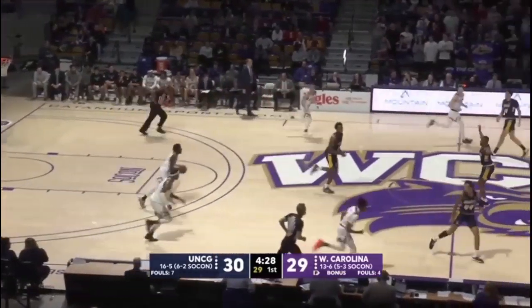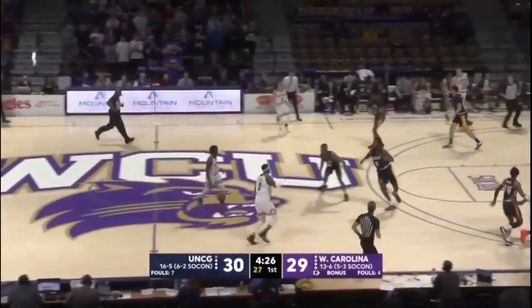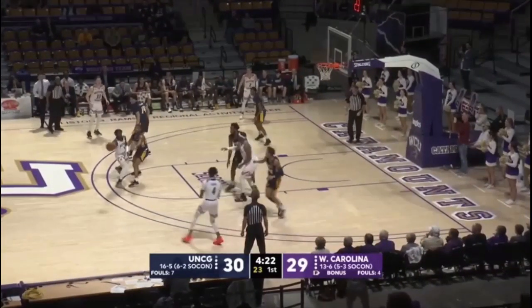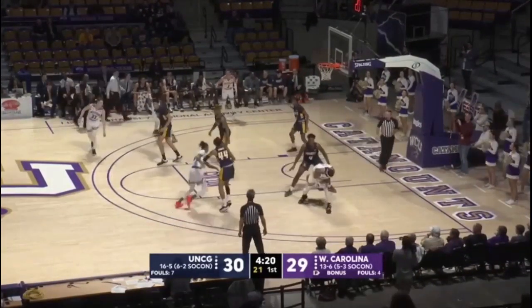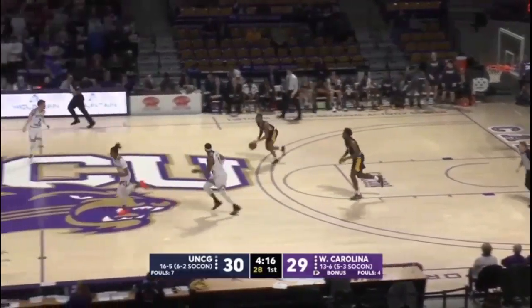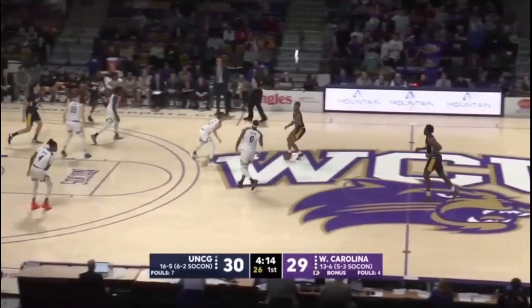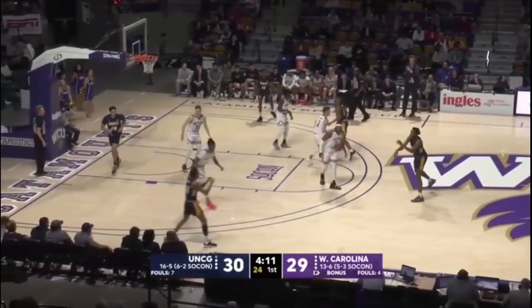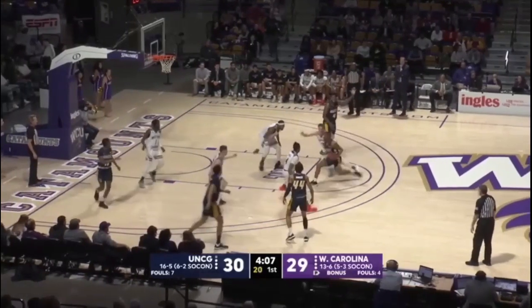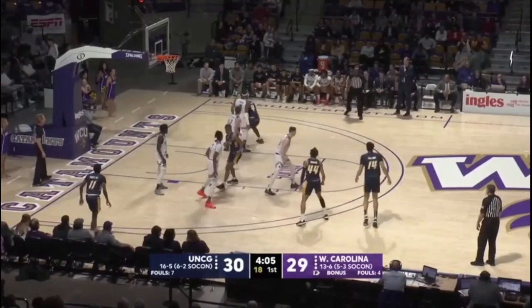Dotson boards the miss, and the Catamounts can get up the floor without having to contend with that full-court press. Dotson loses a handle down low. And another turnover for Western Carolina. That's been the offensive scheme over the last 5 minutes of the game for the Catamounts, trying to get the ball down in the post, but that time Dotson unable to corral the pass.